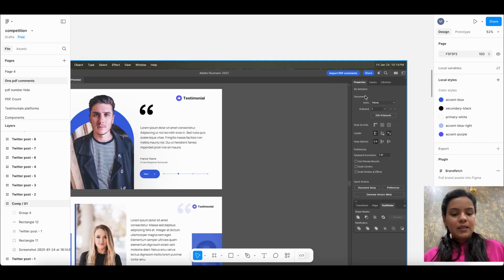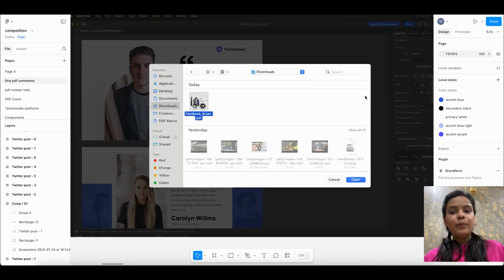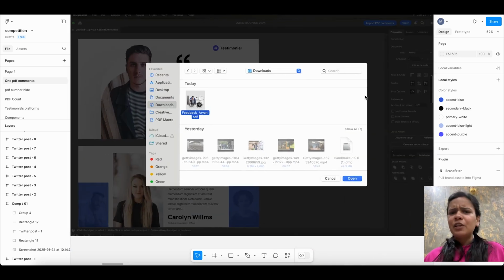Now here's the button that I added for importing PDF comments. Now this will definitely open up a screen from where we can choose the file that we want.